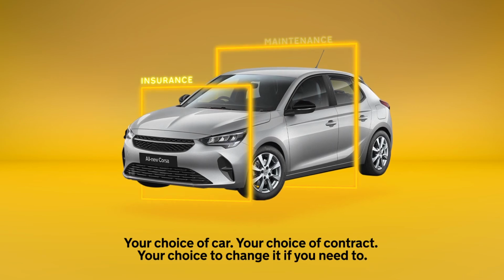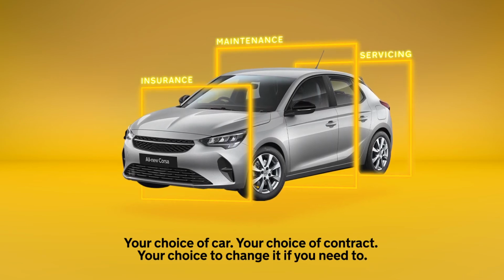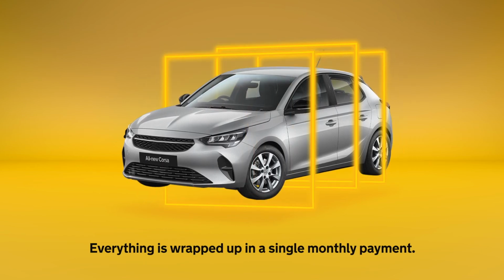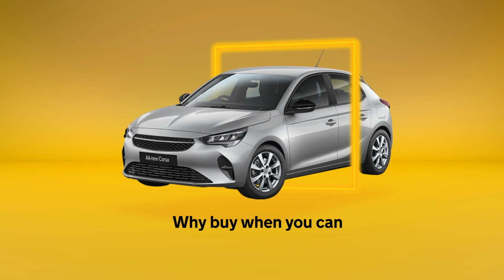Your choice of car, your choice of contract, your choice to change it if you need to. Everything is wrapped up in a single monthly payment. So, why buy when you can Smart Lease?